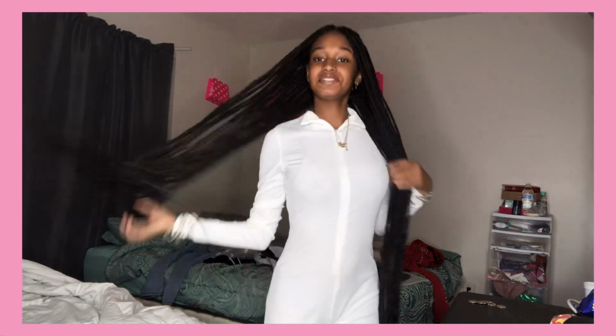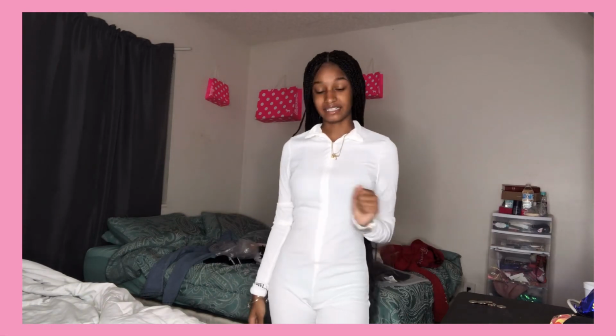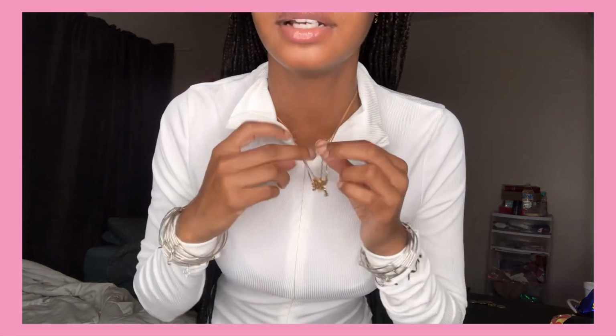So guys, let me know which piece is your favorite. I feel like my favorite piece was the pink stack legging joggers. But also, I like this one too. I have on my gold chains.